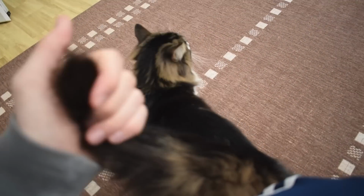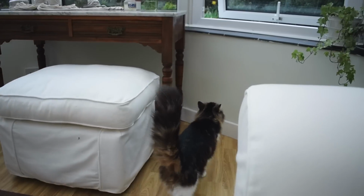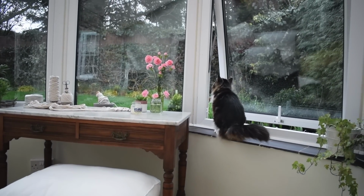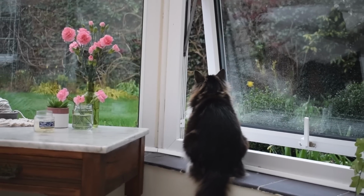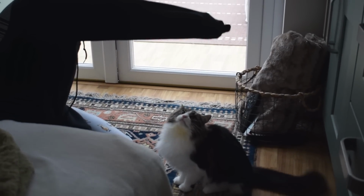Thank you, thank you. Thanks for giving me attention. Peaches has just woke up from her nap. Now she's just checking her surroundings, you know, keeping an eye on the garden. Jump, Peachy. Jump. Go lower.